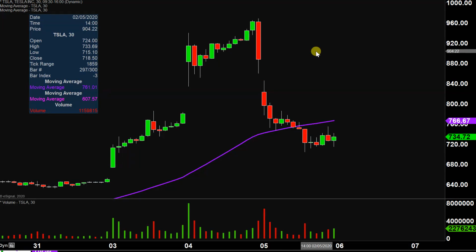And from the trading standpoint, these are going to be the levels that I'll be keeping an eye on. From a disclosure standpoint, I traded it today, but I don't own anything right now. But I definitely will be watching it very, very closely.